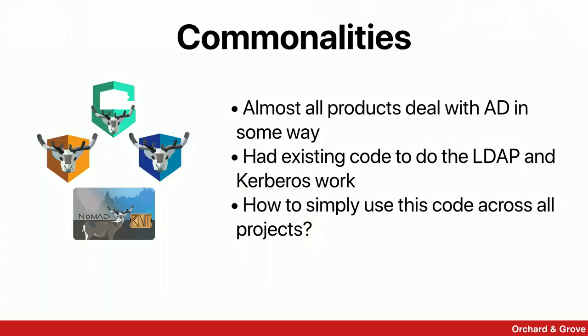So our problem, we had all this commonality, and wanted to put it into one code base. Like I said, we were looking around at sharing class files and stuff. None of that was very effective.